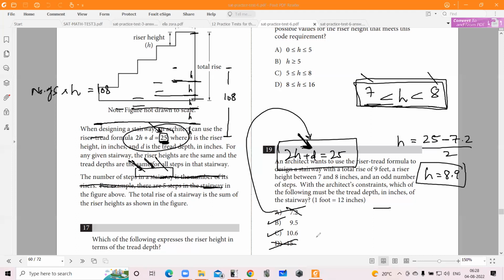So 108 divided by 9.5, is that an odd number? How much is that? 11.3. No, that's not an exact number. You can't have the number of steps as 11.3. Well, 108 divided by 10.6 is 10 point something. Oh, this is the depth. Sorry. You had to check out the height. So how much height did you get when you plugged in 9.5? Let me see. 25 minus 9.5 divided by 2? 7.75. So divide 108 by 7.75.